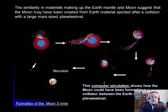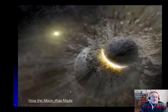This computer simulation shows how this collision actually works, and I'll have to show that in class because it comes from YouTube, and I don't want to get any more conflicts with copyright issues. I'll probably show you that one in class as well. Remind me if I don't.